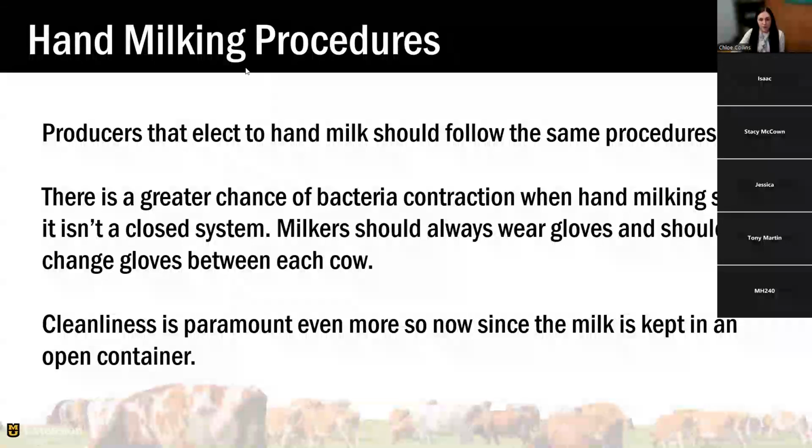So last point, cleanliness is paramount, and I will preach this over and over again, since that milk is kept in an open container.